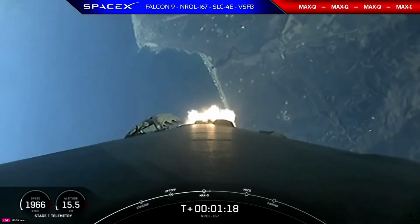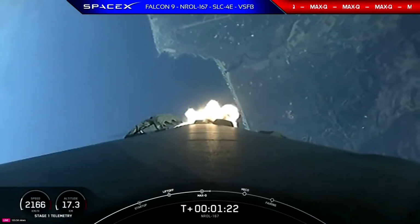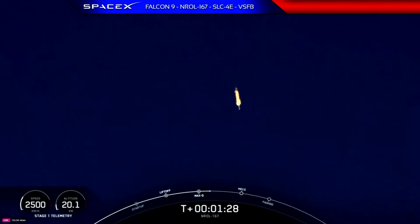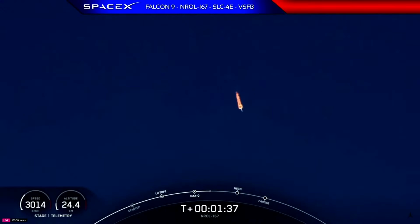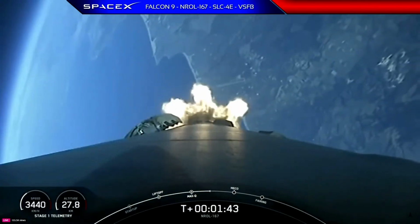Now coming up next, we will have a few events happening very quickly in succession. That'll be MECO, stage separation, and SES-1. MECO is main engine cutoff, and that's where all 9 of those Merlin 1D engines that you see burning bright on the screen will shut down. That helps slow the vehicle down in preparation for stage separation.